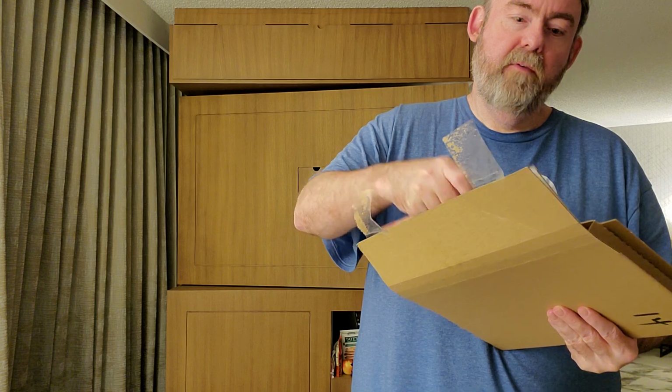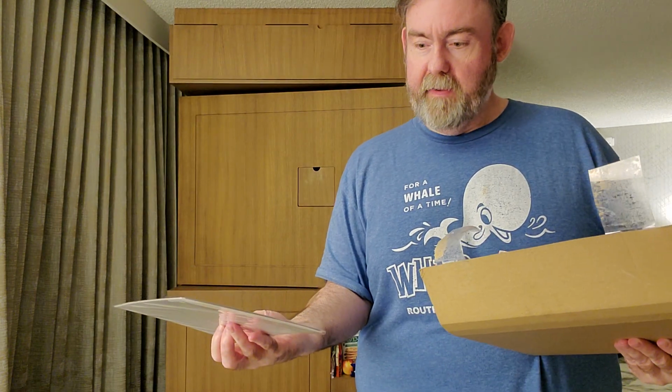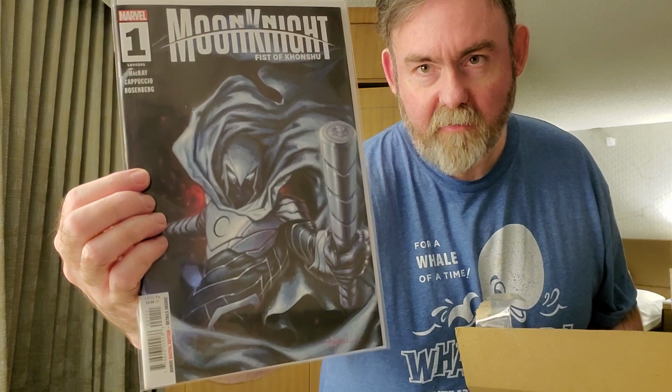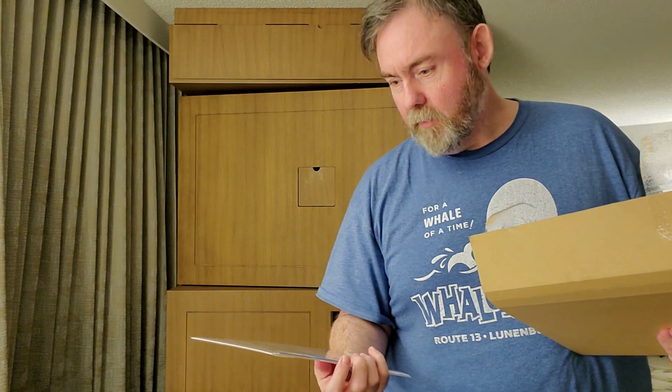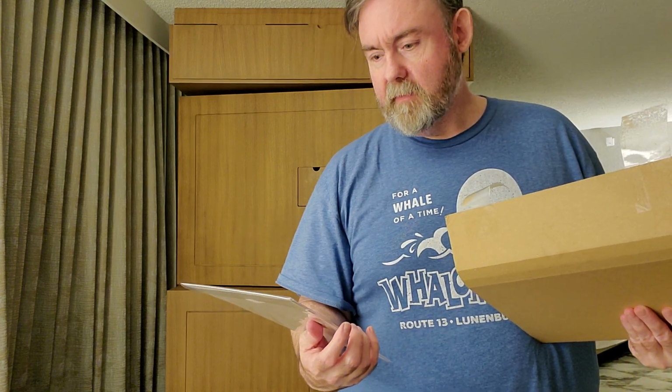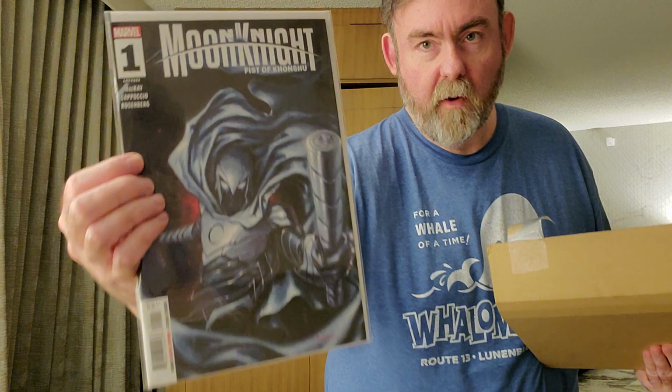Next up, we have Moon Knight, Fist of Khonshu number 1. So let me show you the cover there. I'm going to take a close look at it myself. So this appears to be the regular edition. And it says Legacy number 241, but this is Moon Knight Fist of Khonshu number 1. I feel like I might already have a copy of that because I bought some Walmart packs a few months ago, and there were several different Moon Knight number 1 variants in it.